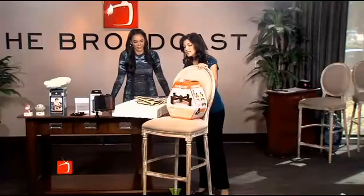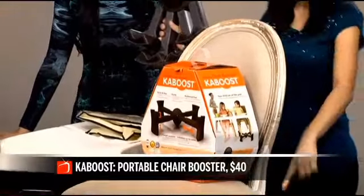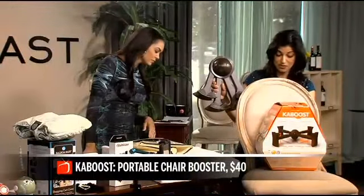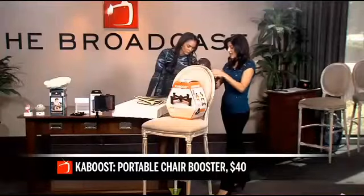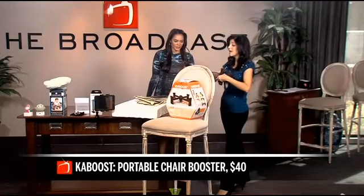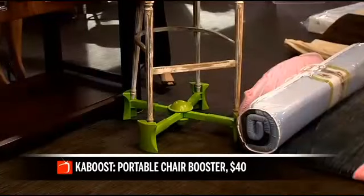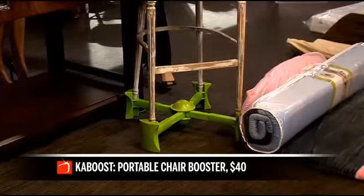What is this gizmo over here? This is the Caboost Chair Booster. And this is what it comes with. If you look down here at the bottom of the stool, it actually will extend to fit any chair. Look at that. And then you've got a high chair, basically. You can bring it up to whatever level, and it has two different heights on it. So you're basically lifting the chair.